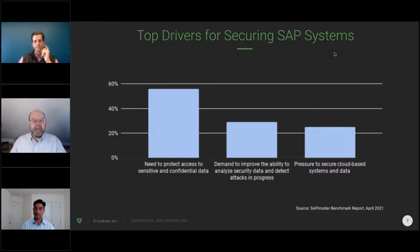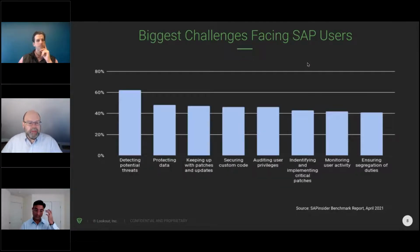So it's really interesting from the perspective of what people are concerned about and how they're protecting the data in their SAP systems. And I think your next slide is related to that same research. What are the biggest challenges that people say they're facing? Detecting potential threats, protecting data, but even just keeping up with patches and updates.